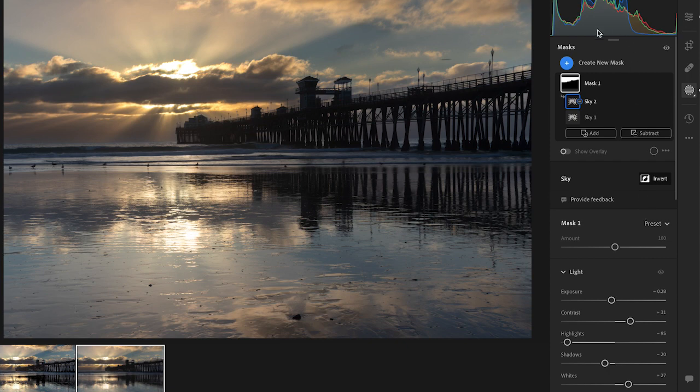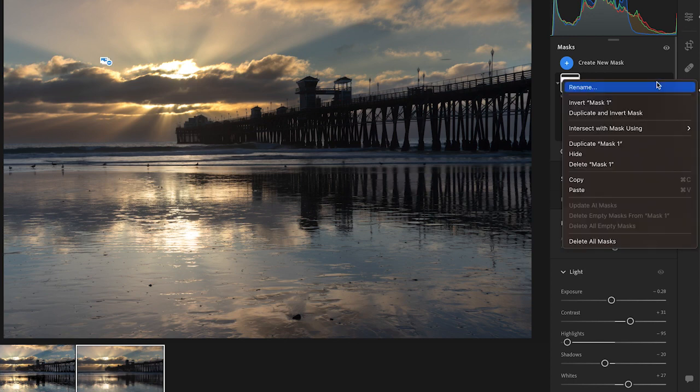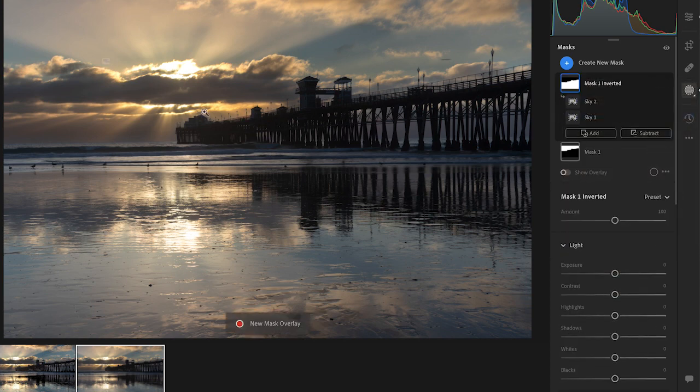The next thing we can do is we can tell Lightroom to select everything else. It's not great for this situation, but we'll do it here anyway. We just duplicate and invert mask, so it'll take the current mask, duplicate it, and just flip it. So it'll select everything that it didn't select in the sky, as you can see here. And so sometimes it's good to just increase that exposure just a titch. Kind of give it just a little bit of contrast between the sky. That's probably plenty. I don't want to mess with that too much.